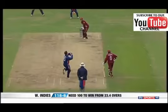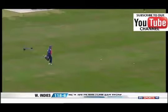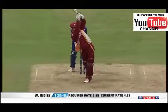Flicked away with a certain amount of power too. And it's got enough power on it to make it 4. Bit of shape in the air, he's gone! Oh, that's a big wicket here for England.